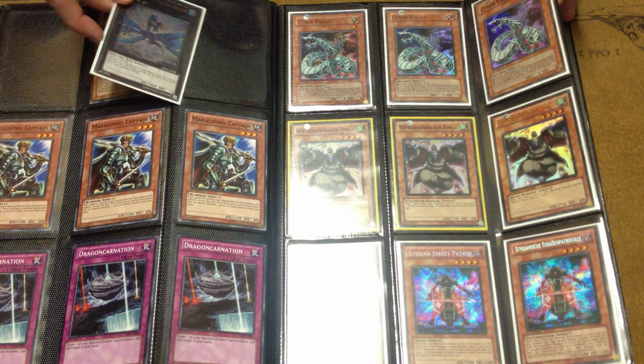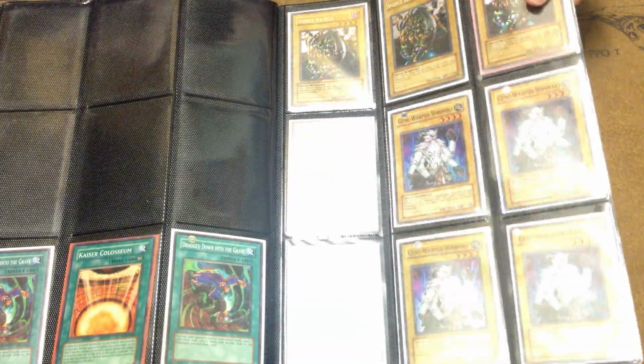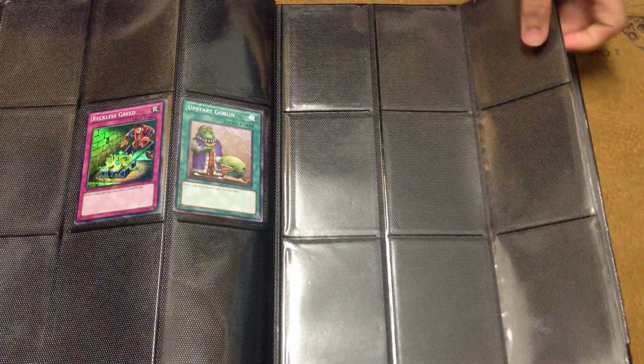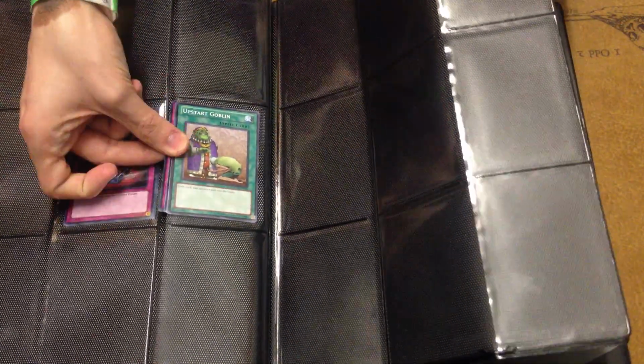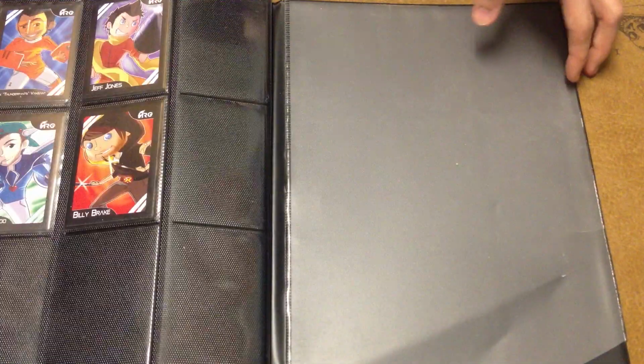This is a spare Ulti Leviathan Dragon. Just chilling. Vorse Raiders and Gene Warps. And then that brings us to the end. This is my Hoban stuff. There's 3 Upstart and 3 Reckless in here. And then some more goat stuff for if any of my friends want them. And then the ARG tokens at the back. So yeah, guys, this brings us to the end of the binders I wanted to go through.